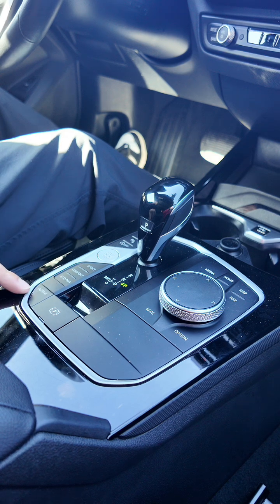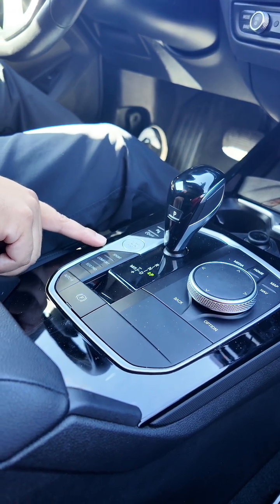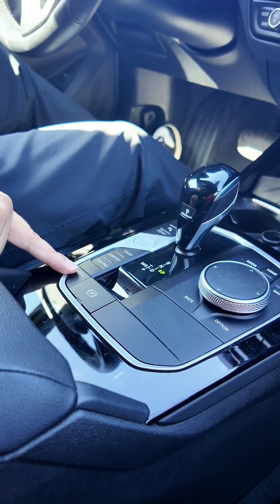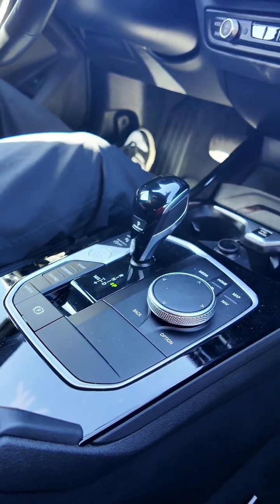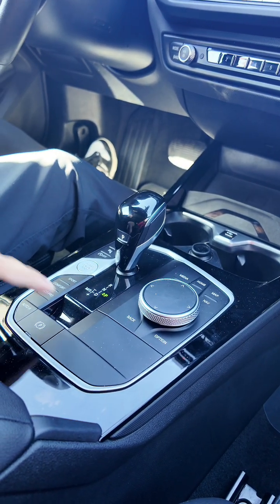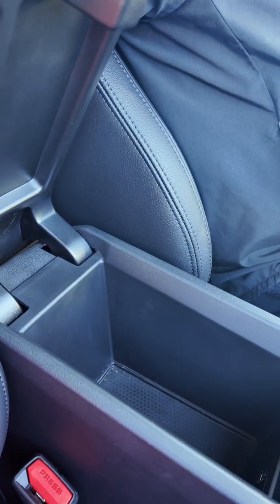You do have different drive modes, like I mentioned. BMW is for performance, so you do have sport, comfort, eco mode. You do have auto hold. All that is when you come to a complete stop, you press the brake all the way down and it will hold the vehicle without you putting it into park until you press the gas, so it will release the brake. You have your emergency park here as well. And then of course here you do have a smaller center console.